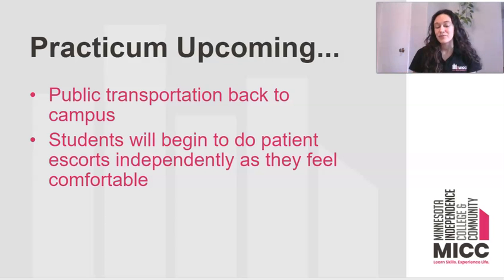Some things to expect with practicum in the rest of the semester and through the rest of the year. Students will begin in the next few weeks taking public transportation back to campus after the VA. So they will work together to be practicing those skills of navigation in the community.